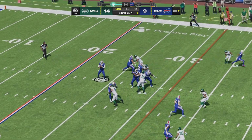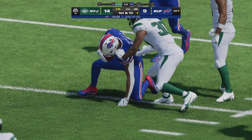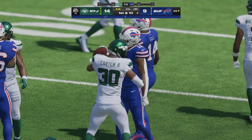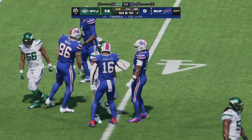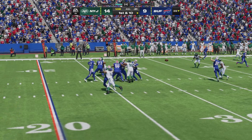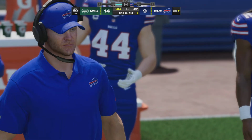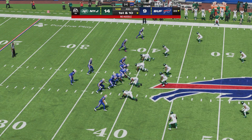To throw is Allen. Able to find the open man. That's complete. And he is going to have a Bills first down as they're able to get the 3rd down conversion. But they picked up a little bit of yardage there, and now, in this situation, should be in no hurry to run a play really fast. Let the clock wind down.